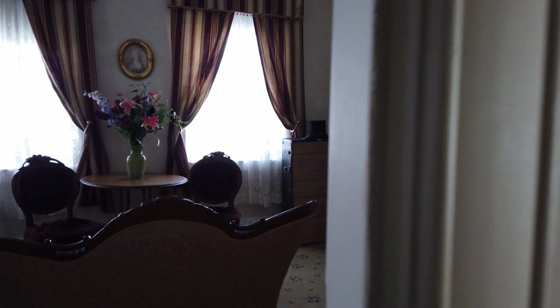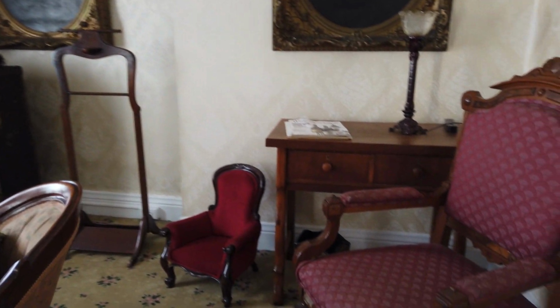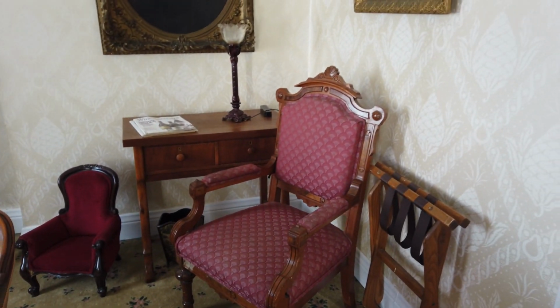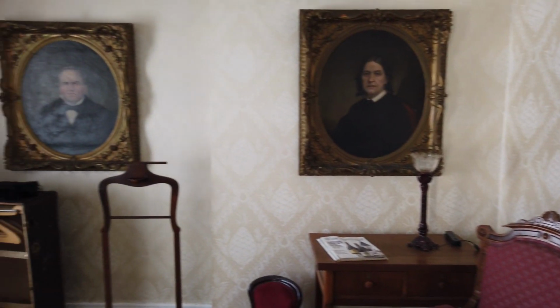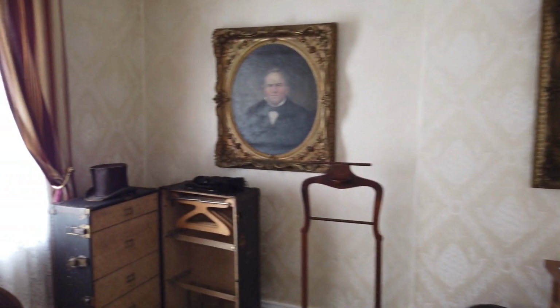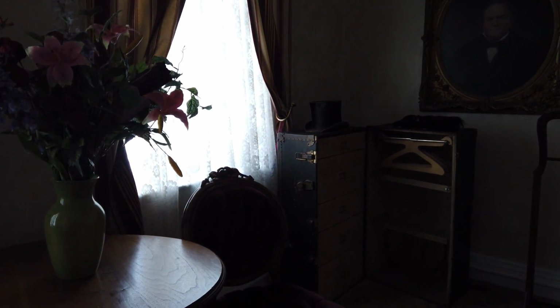And we're going to head back into the parlor room, as they used to call it. Look at that old wardrobe trunk. And the vintage top hat, amazing.